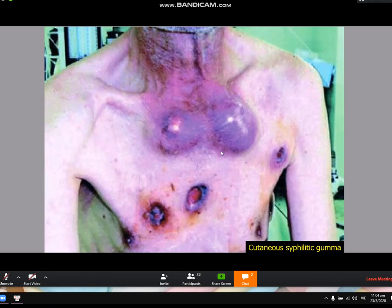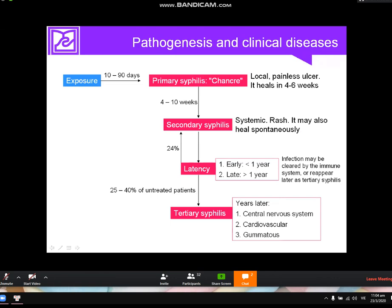Syphilis, this lesion is called gumma. This is a gumma, and this is another one. This is the reason why we call this gummatous syphilis. This is one of the most severe manifestations of syphilis. So tertiary syphilis is the most severe.